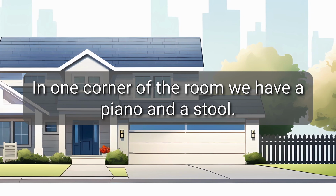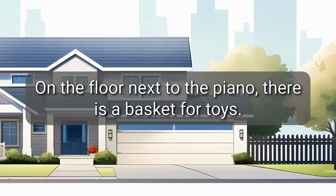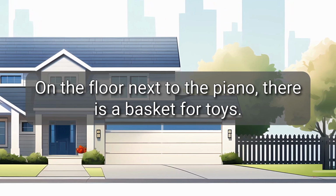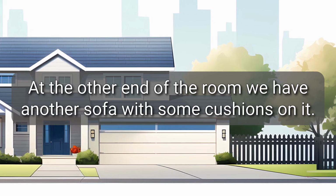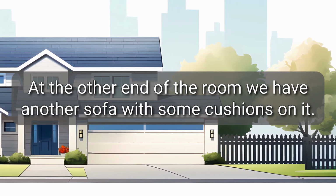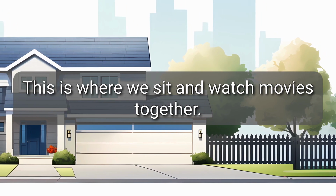In one corner of the room, we have a piano and a stool. On the floor next to the piano, there is a basket for toys. At the other end of the room, we have another sofa with some cushions on it. This is where we sit and watch movies together.